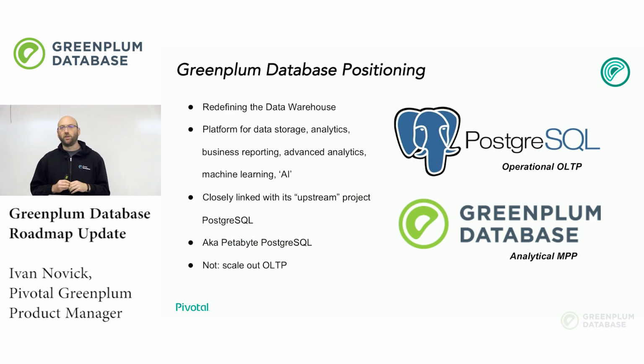I still have not defined what is Greenplum. And the way I'd like to define it today is that Greenplum is redefining the data warehouse. So a data warehouse is where you store huge amounts of historical data, you do analytics and queries. But it also has a bit of a bad connotation.